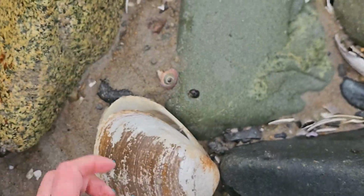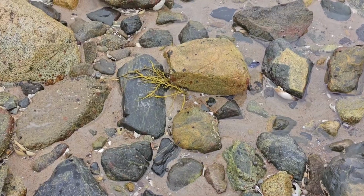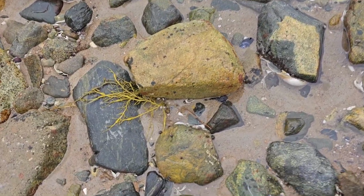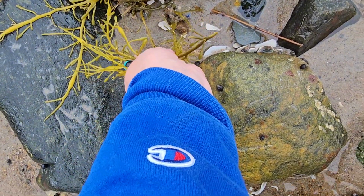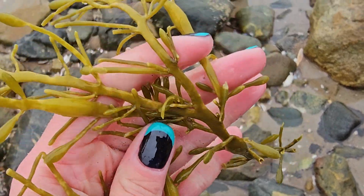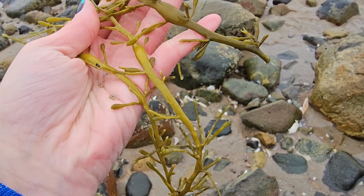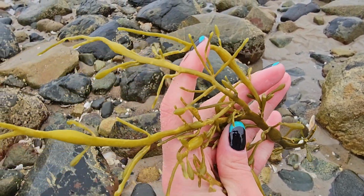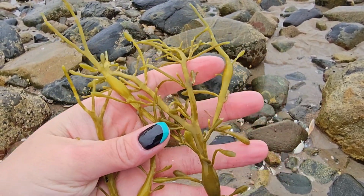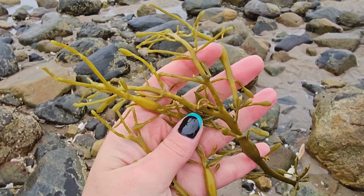Leave those here. I also love some of the seaweeds that wash up after storms. Like, look at this. I love the color, and I love the structure of it. So pretty. We don't typically see a lot of different seaweeds washing up on Plum Island.